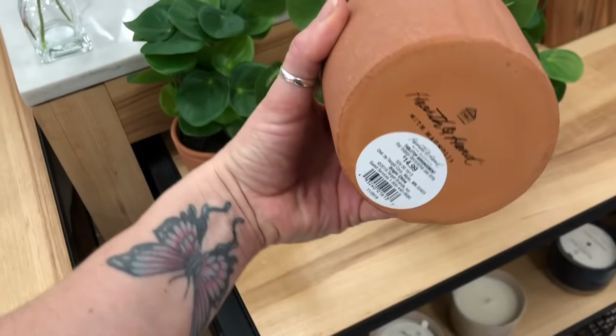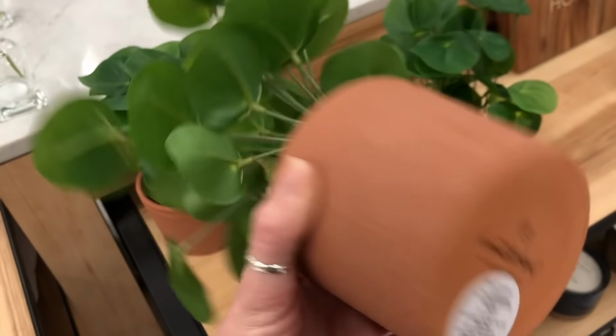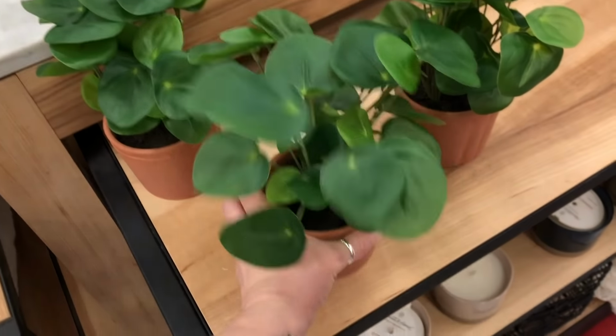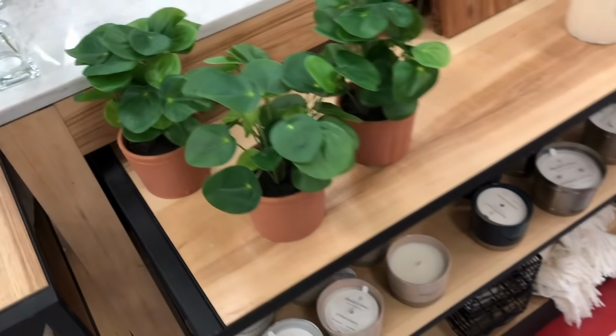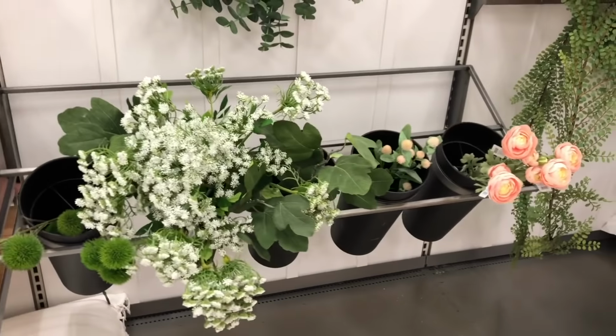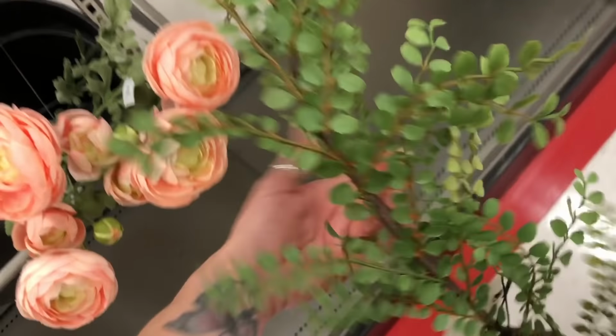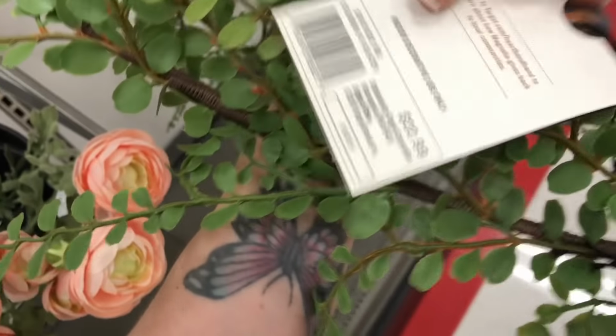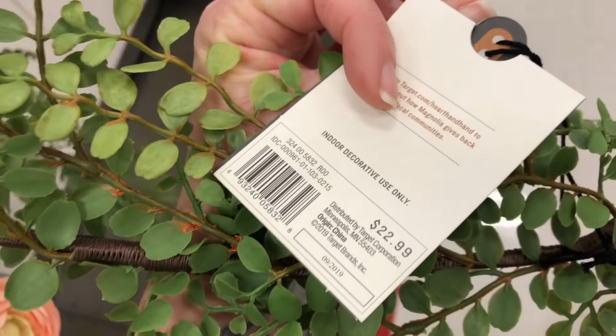And over here with all of the Hearth and Hand with Magnolia line, all of the items that they have out on this display table were absolutely beautiful. Those green potted plants that I just showed you look so real. All of the silk florals and greenery always look so amazing and so real. I feel like I have to keep touching it to make sure it's not.